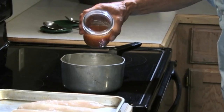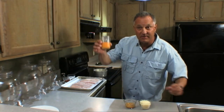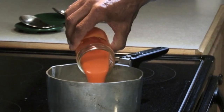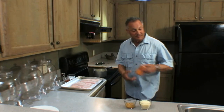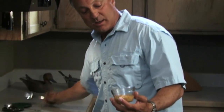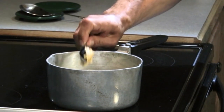Some Italian dressing. That's a cup of Chardonnay, a cup of Italian dressing, and half a cup of French dressing. Now, this is not a salad. It is a fish dish, and it will be delicious. Next, I add a heaping tablespoon of garlic.